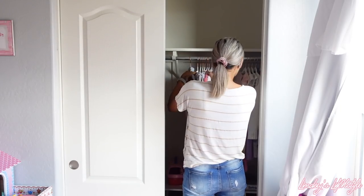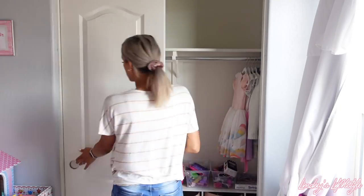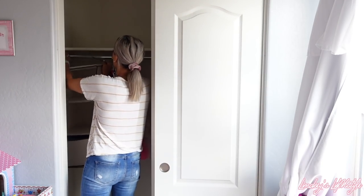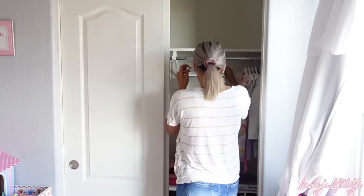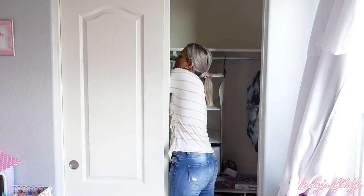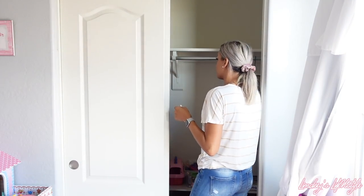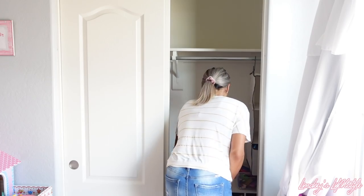As I was putting the clothes back in the closet, I realized I didn't really want to keep it on this side. I wanted to try something new so it wouldn't be in the way of her toys down there. So I went ahead and flipped the clothes onto the other side of the closet and then moved the shelving over and played around with it until I figured out how I wanted it.